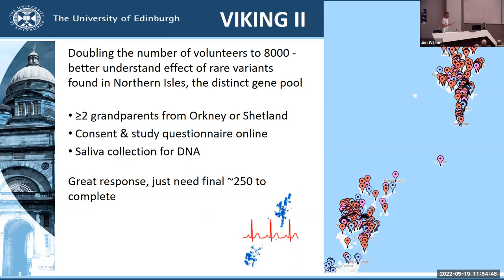And that's what we want to do with this distinct gene pool. So everyone in Viking 2 has two or more grandparents from Orkney or Shetland. And of course, you filled in an online questionnaire and we collected your DNA from saliva. So we've nearly got to 8,000. We're just 250 short of people who haven't completed the questionnaire. We actually have enough people who've consented, but they just haven't gone on and completed the questionnaire.